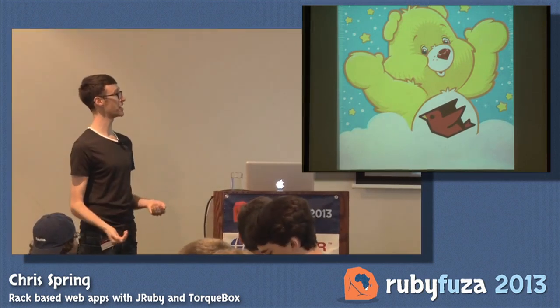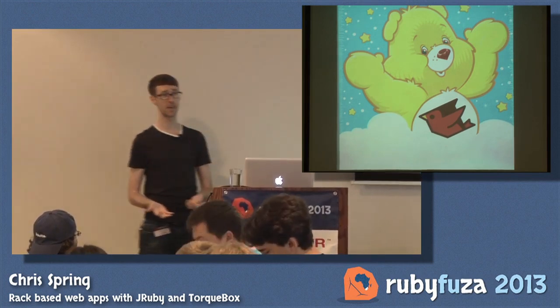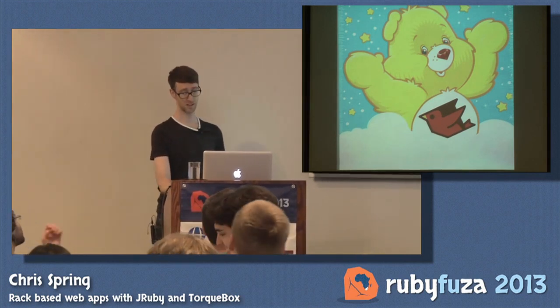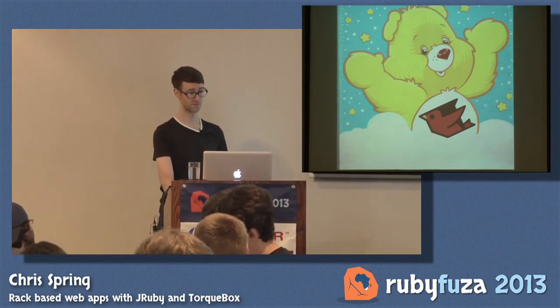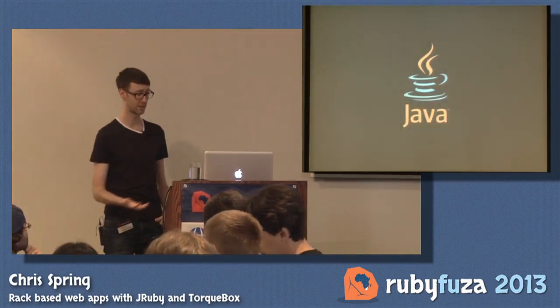So firstly, when I talk about JRuby, it's not really to bash MRI or bash any other implementation of Ruby. It's all kind of part of the same ecosystem of caring. It's still Ruby that we all love and like, but just running in a different way. So with that out of the way, let's bash Java a little bit.